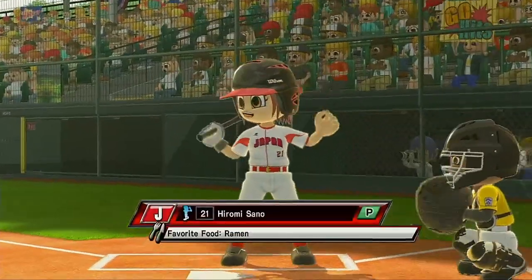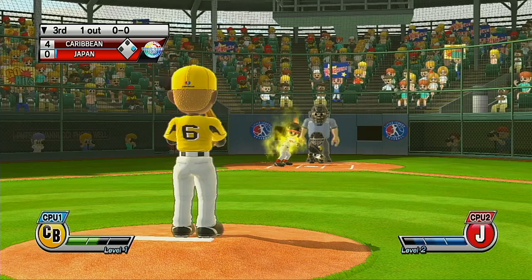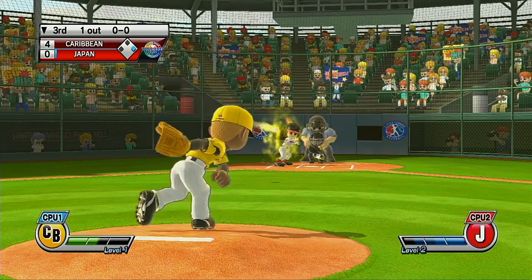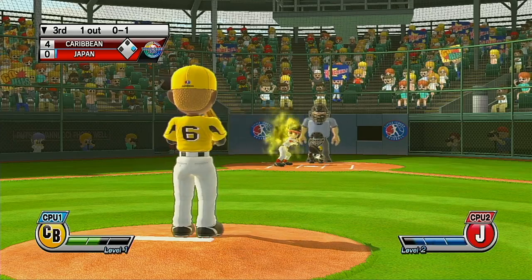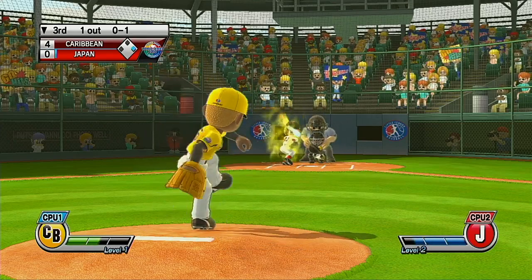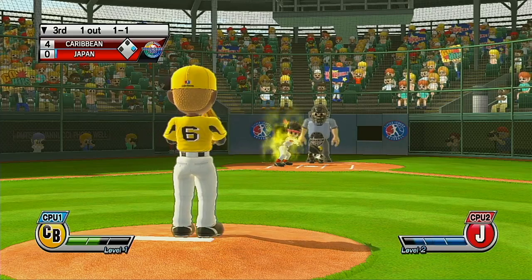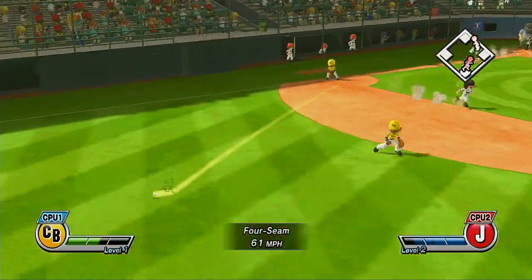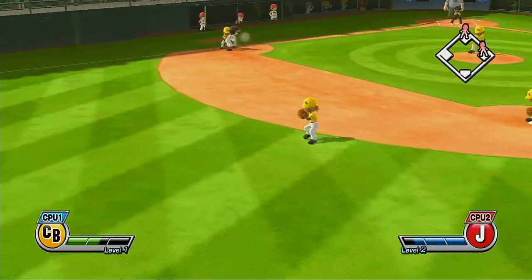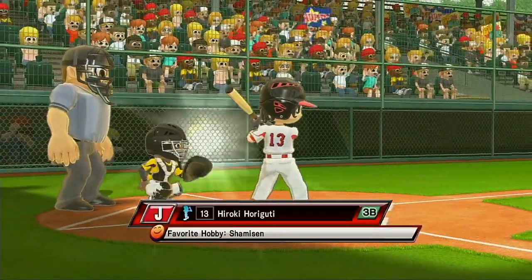Now batting, pitcher, number 21. Ball. Now batting, third baseman, number 13.